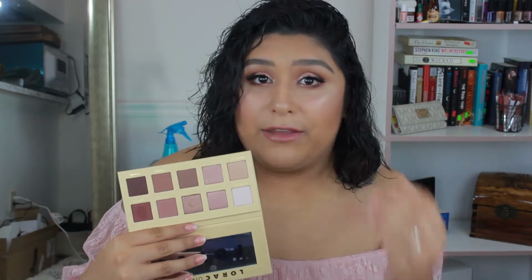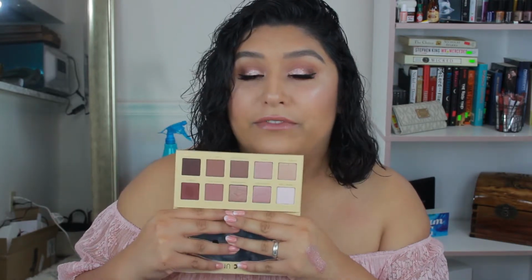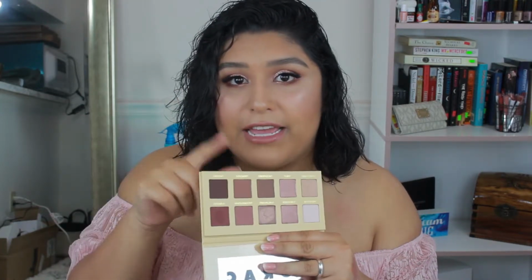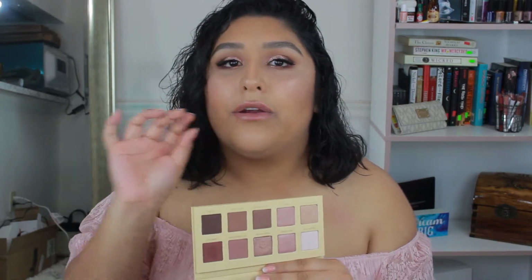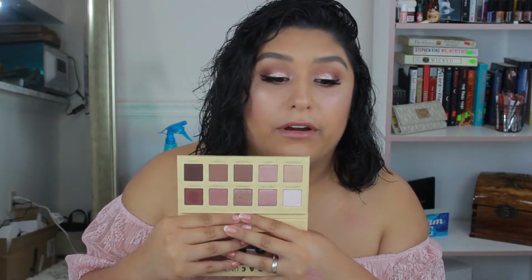It's very pigmented, and yes, that is pretty scary, but you don't need that much in order to create your own look. You just tap it a little bit, shake off the excess, and then just start to put it in, and it blends beautifully. I had no trouble blending it whatsoever. I definitely recommend this.